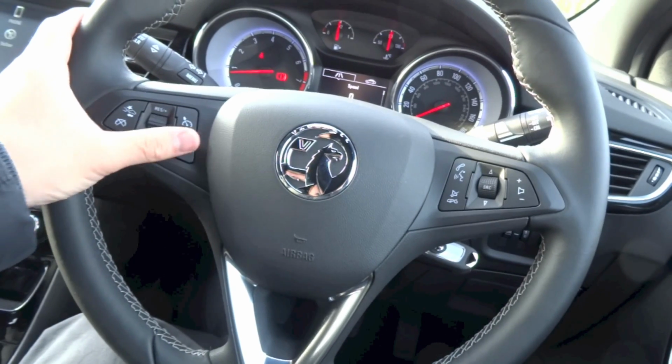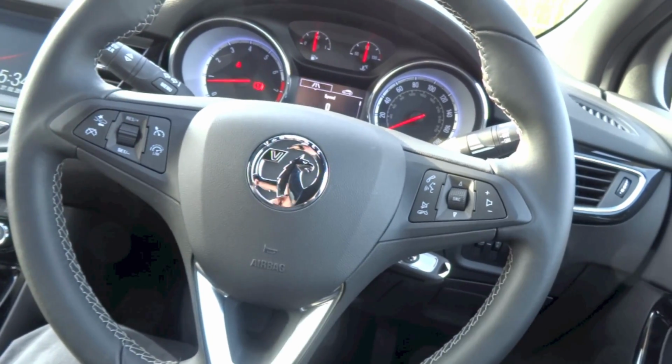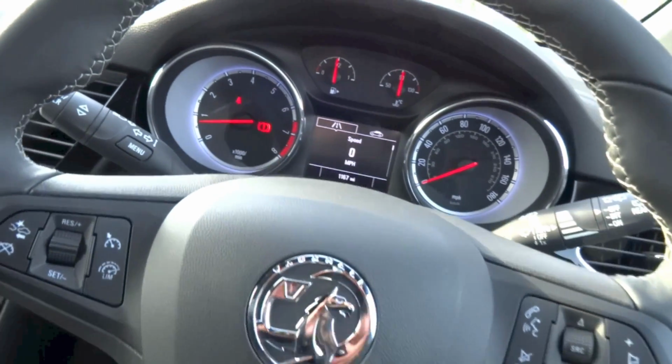On the left spoke, you do have your cruise control and your speed limiter controls. If you locate this button, you can actually set the distance for the collision alert system.